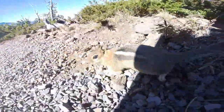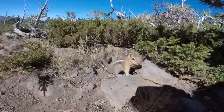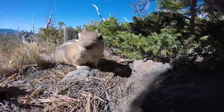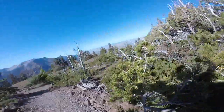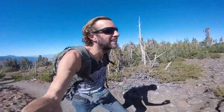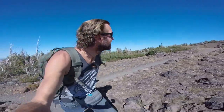Hi. Hey there, little fella. Well, that guy is pretty domesticated. That is why you do not feed those guys, because they get too tame and don't know to run away from what might actually be a threat to them, but cute guy.